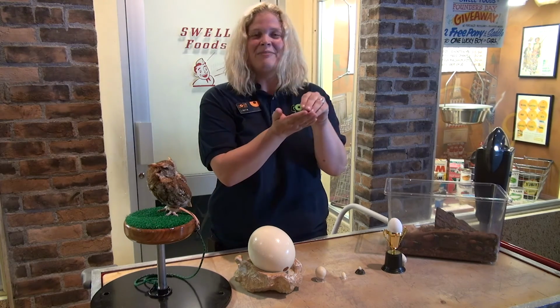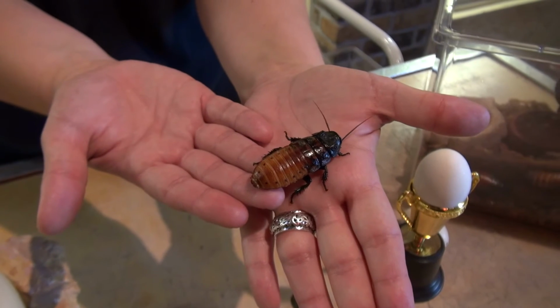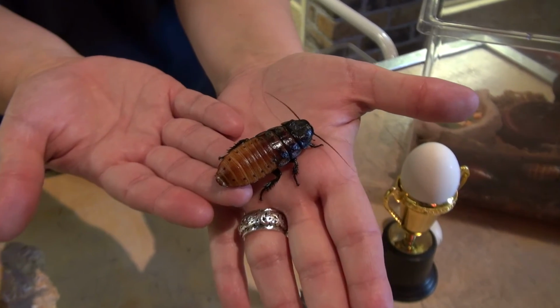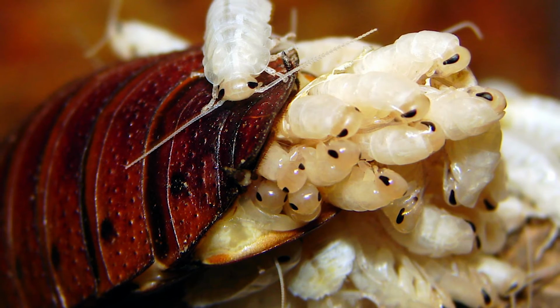Good job. I'm going to introduce you to our Madagascar hissing cockroach. You might be able to hear him hissing. And this is one of those animals that is ovoviviparous. So they have little egg sacs, and it really does look like they're giving live birth.